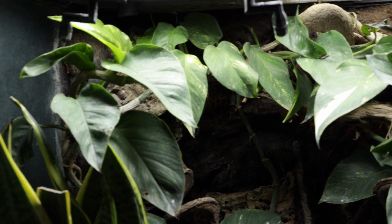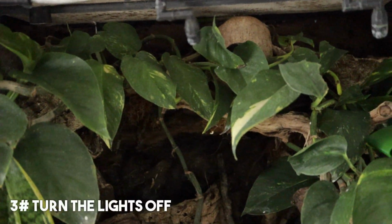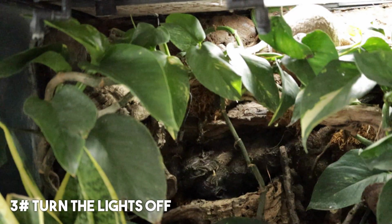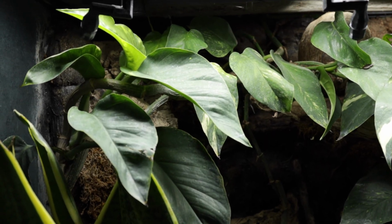On the flip side, if you aren't able to get a blackout blind and you do use lighting in your reptile tanks, you can always temporarily turn those lights off during the day, especially if the room is quite bright. Now, of course, this isn't ideal, but it may help reduce the temperature a little bit in your reptiles' tanks.